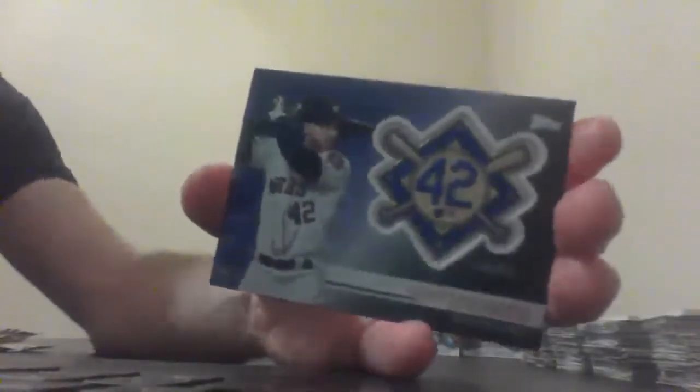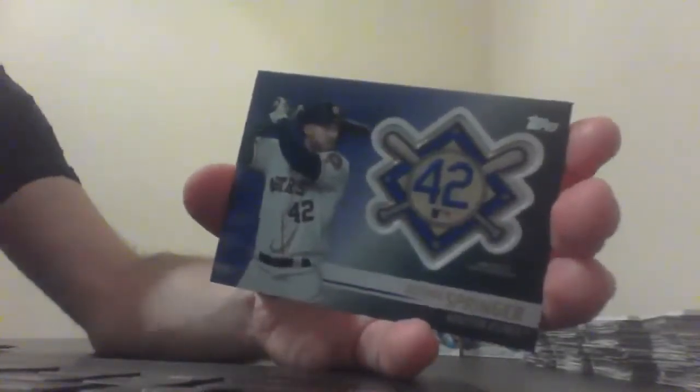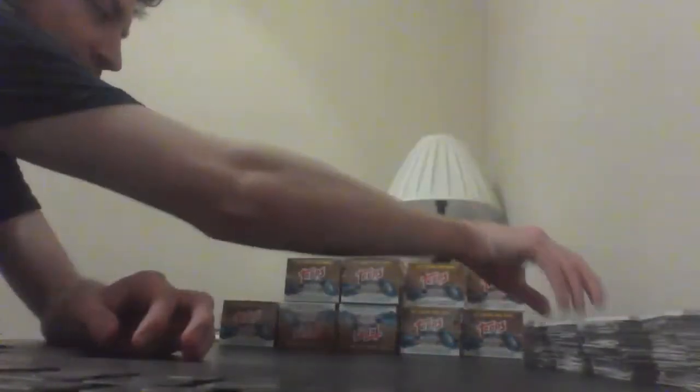And next Jackie Robinson patch is going to be George Springer for the Houston Astros. Two in a row for them and Edgar. All right. Almost halfway through.